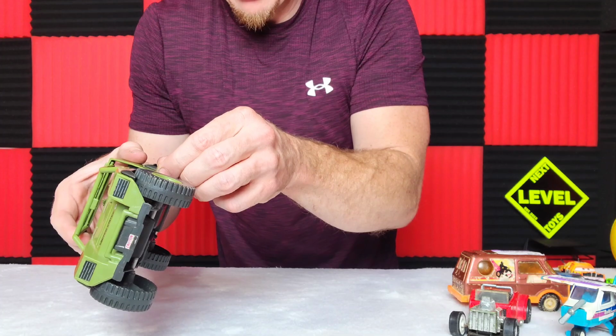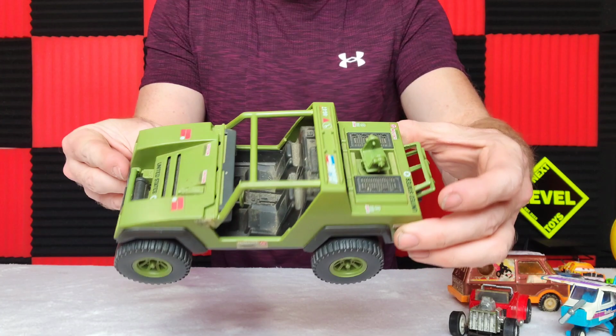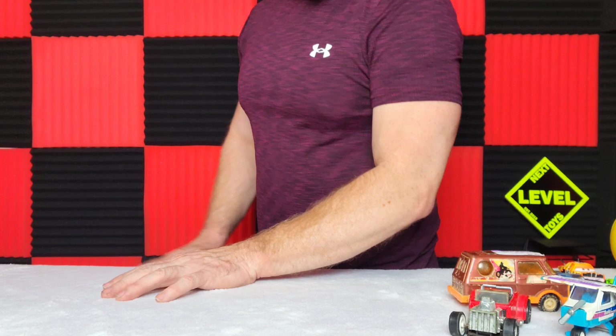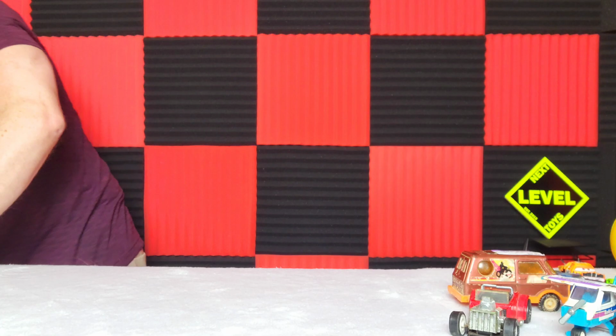But this is in really nice shape. No cracks, chips. I just love my G.I. Joes. I have a couple hundred of the 3-inch G.I. Joes that I played with when I was a kid, plus the ones I've hoarded over the few years that I found at yard sales. Okay. I got a video on here too if you want to check it out.